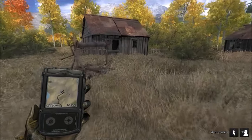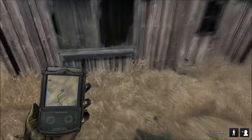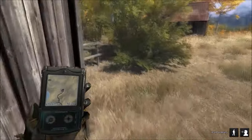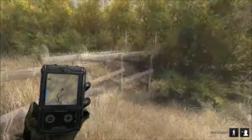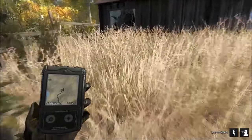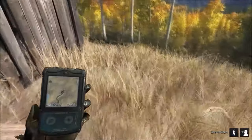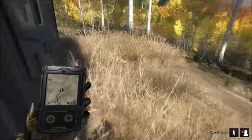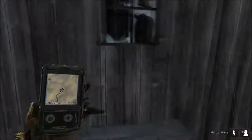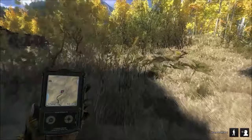these must be the old houses over here. Probably can't go in those, but take a peek inside. That's cool. This was abandoned long ago. Yeah, it won't let you in. It's too bad. They'll let you go in those places.